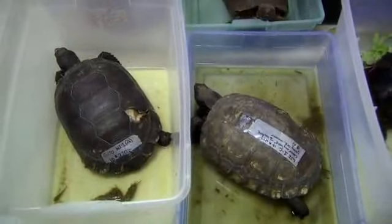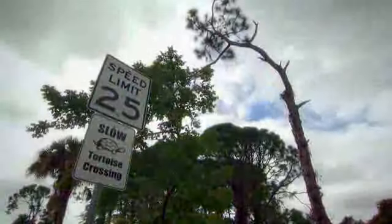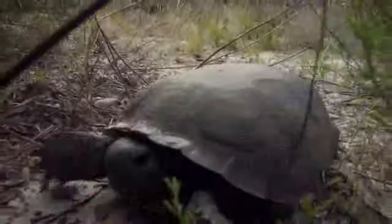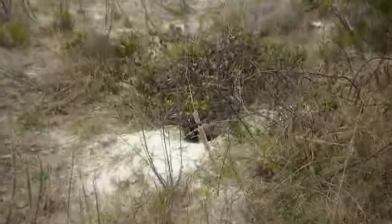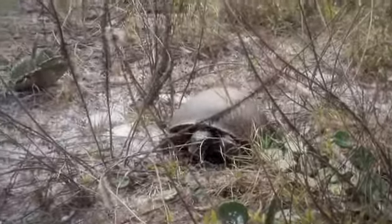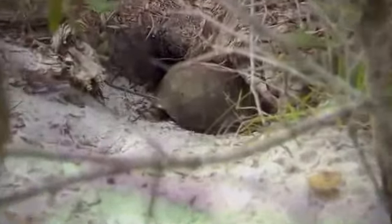There are two main types of turtles at the rehab: freshwater turtles and gopher tortoises. In southwest Florida, gopher tortoises are constantly threatened by development. The same dry, sandy land the tortoises need to dig their dens is perfect for construction. Some of the land the Conservancy sits on was slated for the construction of an apartment building. They bought it and turned it into a gopher tortoise preserve with more than 70 active burrows.